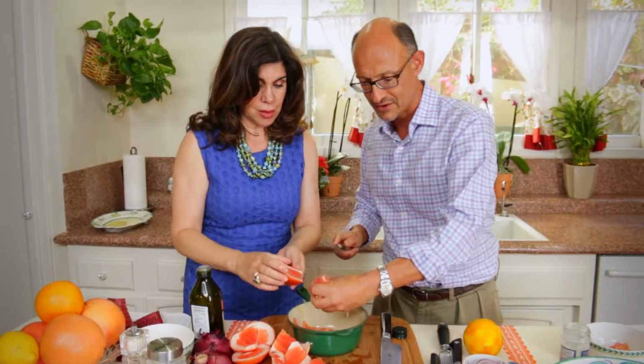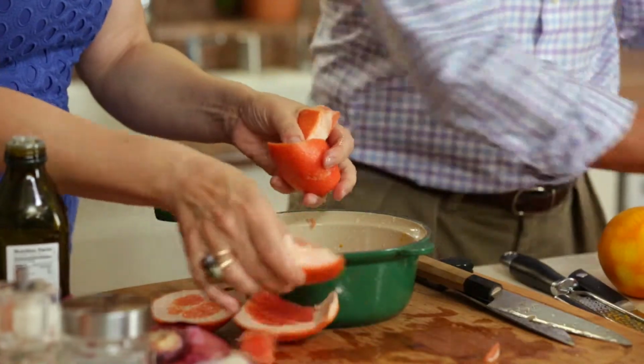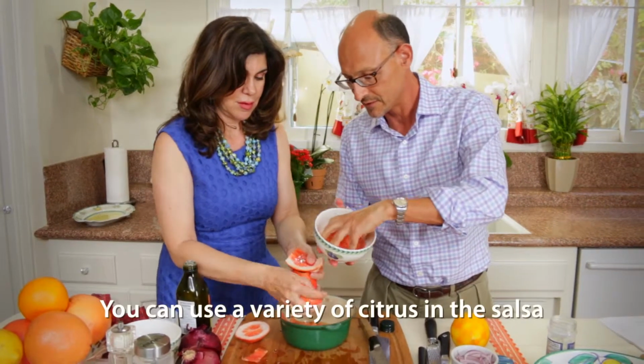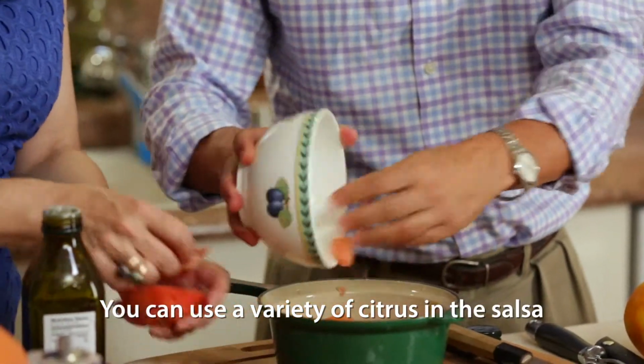Now, don't throw this away. All right, squeeze it. And I'm going to do this. Great. Now, Cynthia actually supremed a whole bunch of citrus I was supreming earlier. So we're just gonna put this in here.